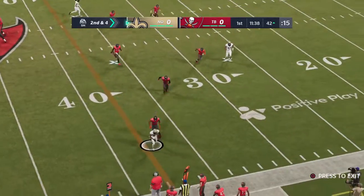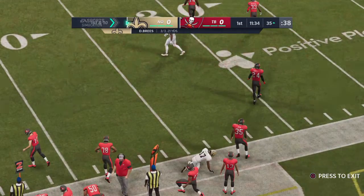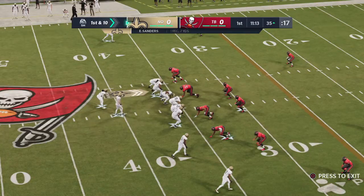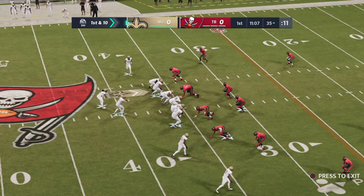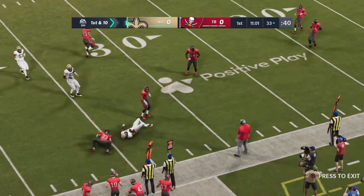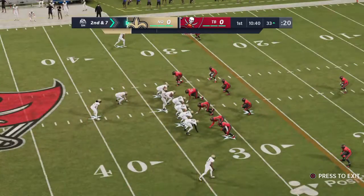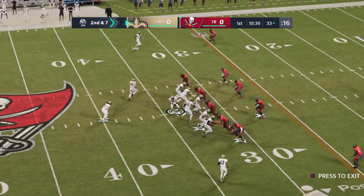Shotgun now for Brees, and the catch is made. This is Emmanuel Sanders. 7 yards there and a first down. A gain of 7, and the Saints get a first down. From the gun, it's Brees. He's got his all-pro receiver, Michael Thomas, and he'll have a gain of 3 to the 33. 3 yards the gain there, second down brings up 2nd and 7.